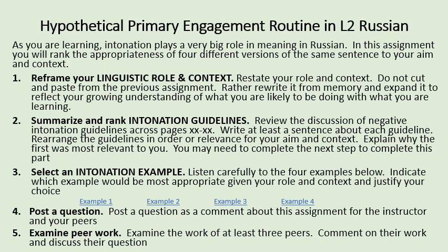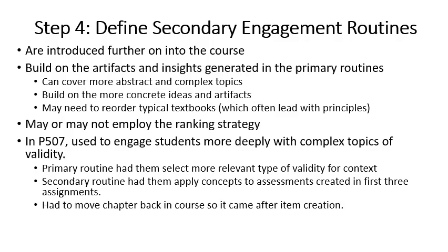Now, what's particularly important about these is that I ask students to post a question to their peers after they complete this assignment, and then ask students to go out and examine the work of 3 peers. Notice that I'm not requiring students to discuss. I'll elaborate on this later if I have time, but you're really asking them: don't answer somebody's question if you don't know the answer to it.